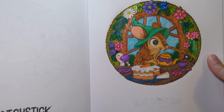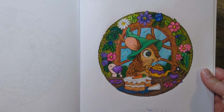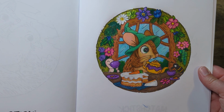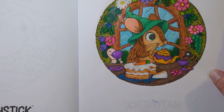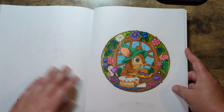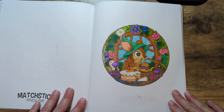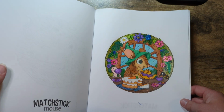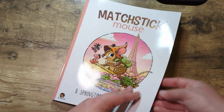This book is just so adorable. I had a lot of fun coming up with the different colors for the flowers around the window. And it was a lot of fun coloring the cake too. But yeah, it was just a real quick one, but it was a very lovely picture. I always like coloring in these books.